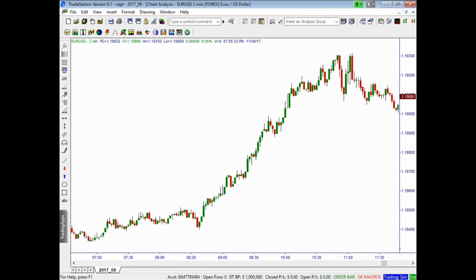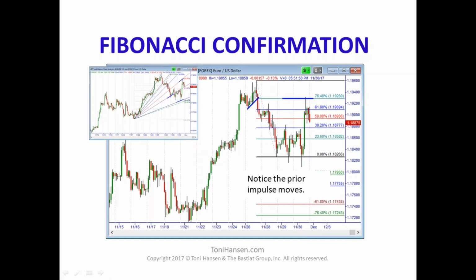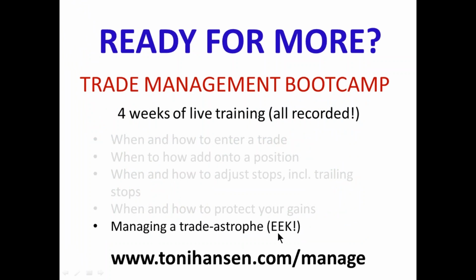So other things that we'll be looking at during the boot camp are trade catastrophes, so catastrophic trades. For example, when you have a swing trade that you held overnight and it gaps against you, how do you manage that trade to mitigate your losses and even recoup some of the losses in some situations? So one of the days in the boot camp is going to be focusing upon that as well.